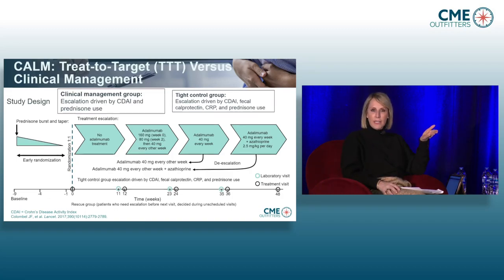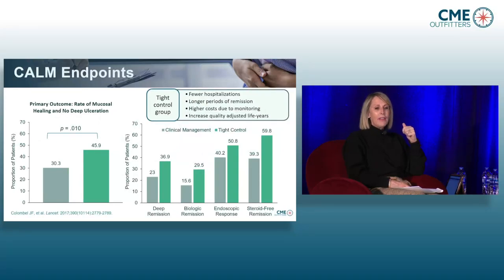do I use symptoms to declare that my patient could go on weekly, or do I use objective biomarkers to say, you know what, regardless of symptoms, CalPro and CRP are up. And this was the design of the study, looking at a year essentially, what happened. When you look at the endpoints, you can see here that you can look at this slide as glass half empty and glass half full.